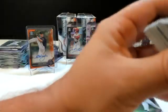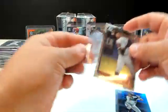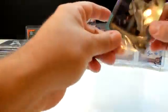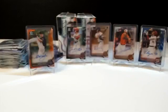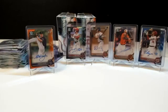That'll do it for that box. We have 2 boxes left. Get some sleeves on these. Let me just briefly check my eBay messages. Bear with me for 1 minute, guys.